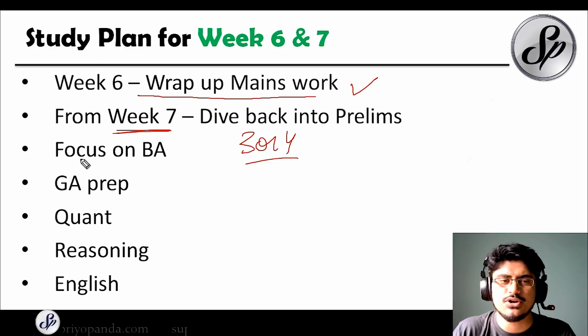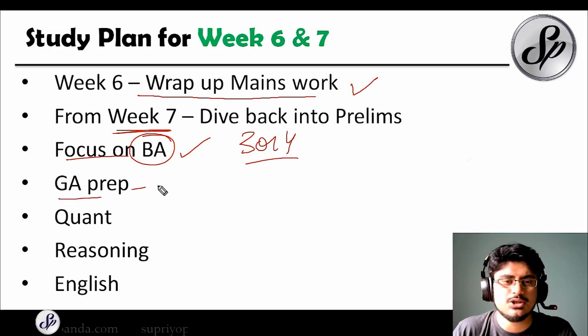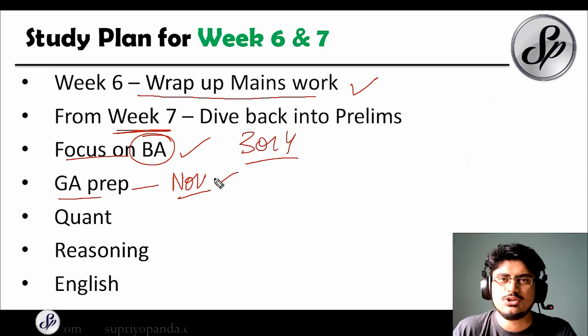And you are also going to focus on your banking awareness in week number 6 and 7, so that the banking awareness preparation is well done. And also the general awareness preparation, you are going to do the month of November very well in these weeks, and you are also going to revise all the previous things. So revision is key in general awareness.